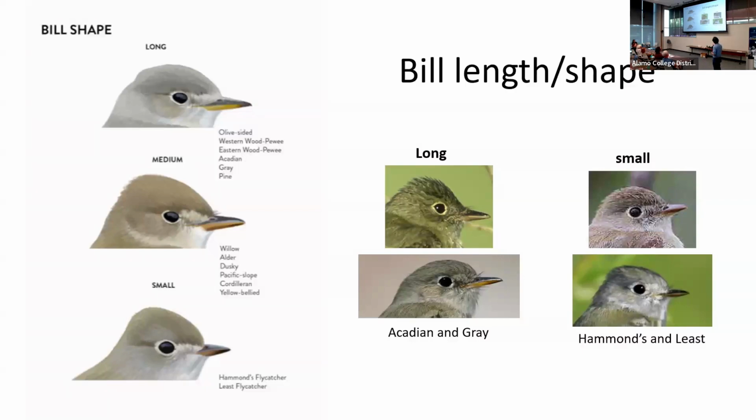So here's some examples. Bill length or shape: they all kind of have long pointy bills compared to a sparrow, but within the flycatcher family, or the Empidonax family, there are subtle differences. So you open that book up, you see a flycatcher, you take a photo, just line it up with your photo and see, is its bill a little bit more slender and long like a Gray or these other flycatchers, or a little bit more stubby like a Hammond's or a Least, okay?